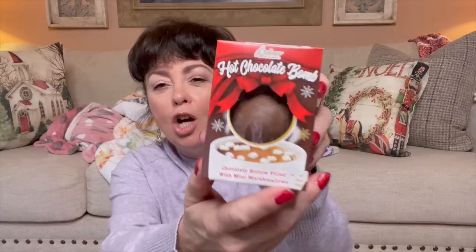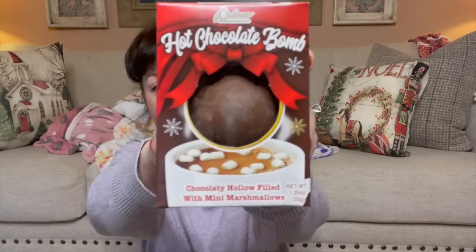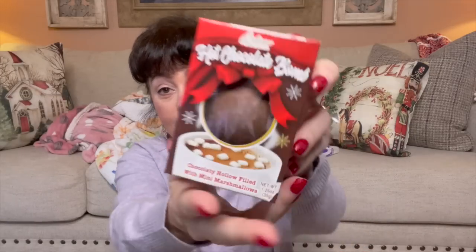I did not know that they have hot chocolate bombs, but they do. Look at that right there. Oh, I cannot wait. It says chocolatey hollow filled with mini marshmallows. I'm ready. So, you know, this would be a great stocking stuffer, but these are like little hidden gems that you could miss out on if you don't really go look for them, okay?